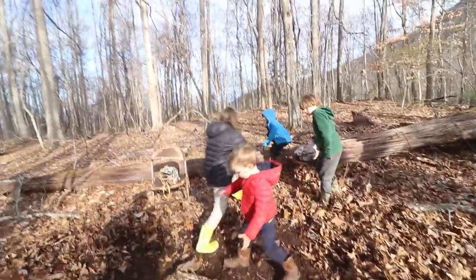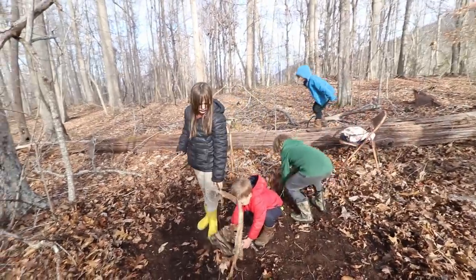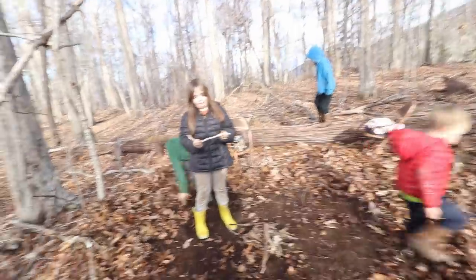All right, it's time to gather firewood. Find the dry stuff, guys. Hey, where'd you get your birch bark? It's tulip poplar bark. Oh. Oh, yeah, look at this white wood I found. It's so cute. Oh, that is beautiful.